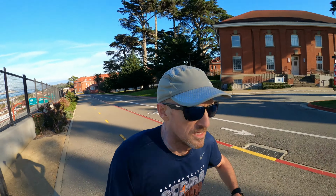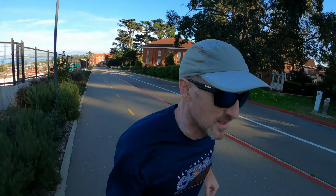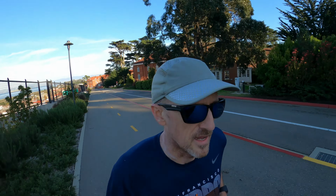So she signed up for a half marathon coming up next month. It's in an area north of San Francisco called San Rafael. I happen to know that it's going to be very steep and lots of climbing. So I really do need to be focusing on the hills. But I'll just pause here for a second to cross the road here. I'm going to check out the Presidio Military Cemetery.